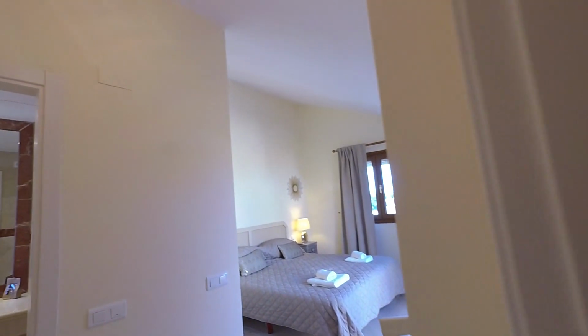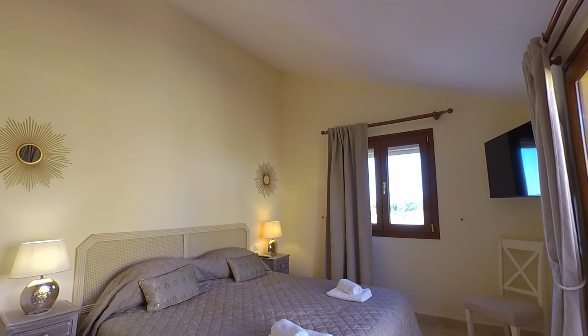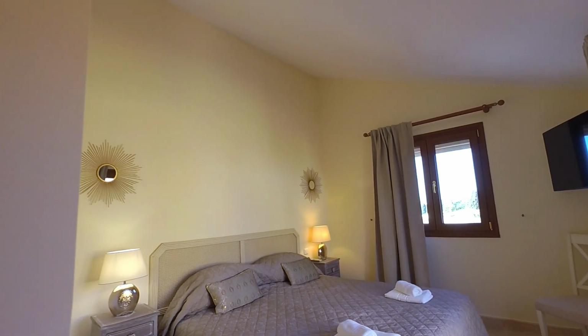The master bedroom. Okay, the master bathroom.